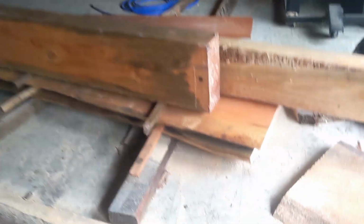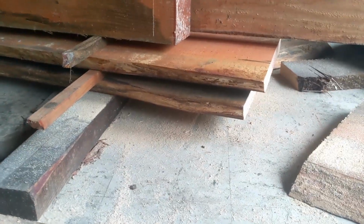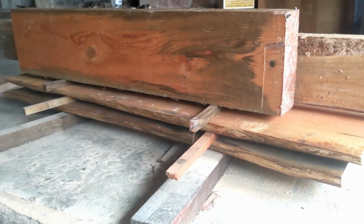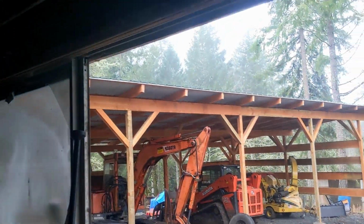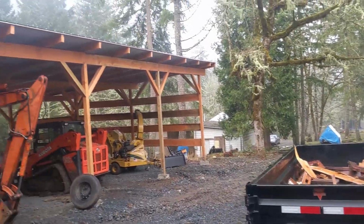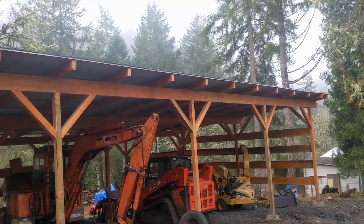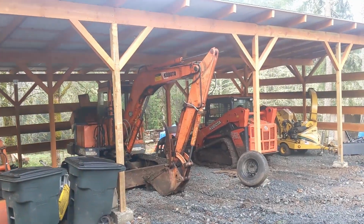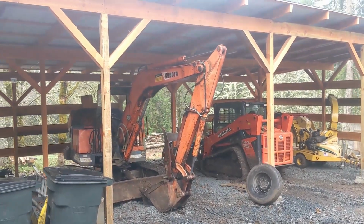I've got a couple pieces of live edge fir that I'm going to turn into some bathroom shelving. So that's what's going on there. And that's it. The equipment shed's doing good. Made a lot of dump runs with the junk we pulled out of here, and we'll keep moving forward, trying to make this place nicer one day at a time.